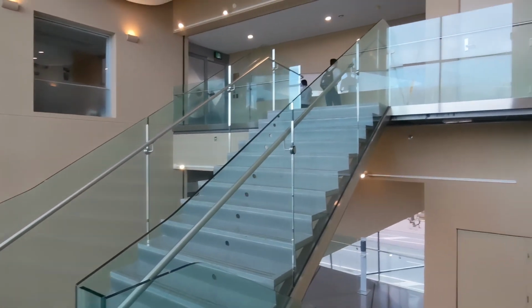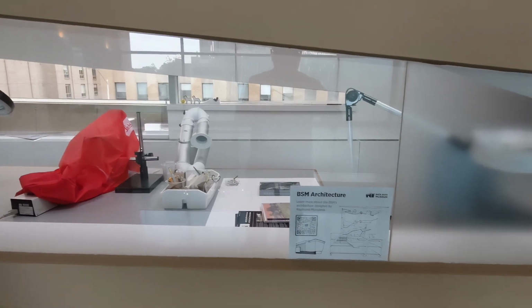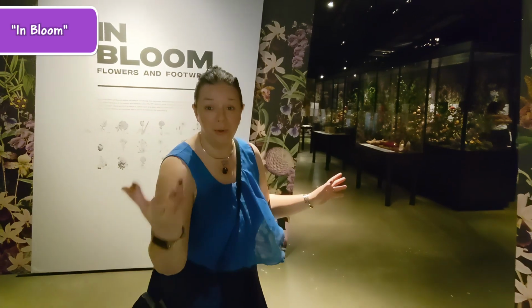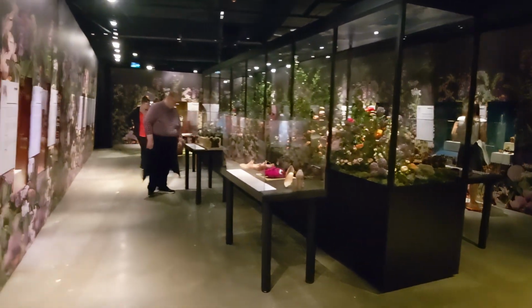So when we left the Future Now exhibit, we went up the stairs that had holes in them. We could see some of their conservation efforts. They're all conserving their work-life balance right now. Yes. And then you move into the In Bloom collection. That collection was beautiful. The exhibit was just the way it was designed and set up, really lovely and pretty.